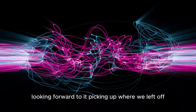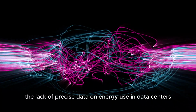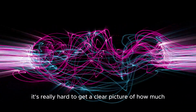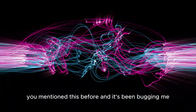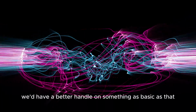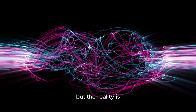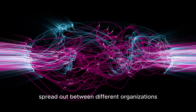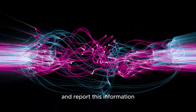Looking forward to it. Picking up where we left off, one of the biggest challenges is this: the lack of precise data on energy use in data centers. It's really hard to get a clear picture of how much energy they actually use and where that energy comes from. You mentioned this before, and it's been bugging me. You'd think in our data-driven world, we'd have a better handle on something as basic as that. I know, right? But the reality is, the data we have is all over the place, spread out between different organizations. There hasn't really been a standard way to track and report this information.